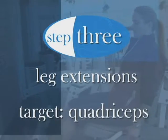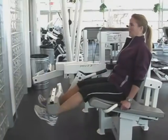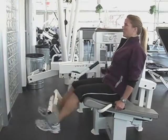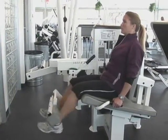Step 3, leg extensions. This will work the top part of the leg or the quadriceps. Sit in the machine and adjust the seat, the back, and the waist. Extend the legs outward, focusing on keeping those quads tight.